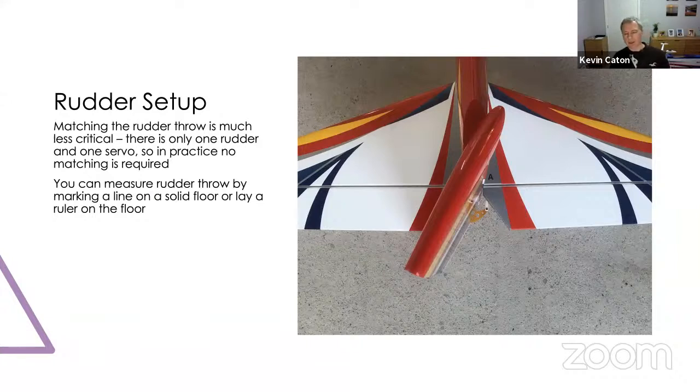Rudder's not as critical actually, so I haven't even drawn any markers on here. That's rudder deflection to the left on my aircraft. The reason it's less critical is you haven't got two servos on your rudder unless you're flying a very big IMAC type plane. There's only one rudder, there's only one servo, so there's nothing to actually match up. All you're looking for here is the same amount of left rudder as right rudder. And in fact, if that needs fine tuning, you can do that in flight when you're doing flight trimming.